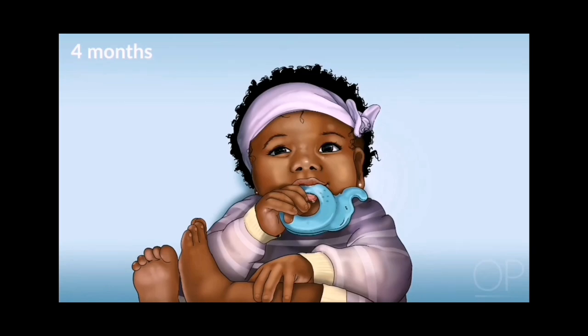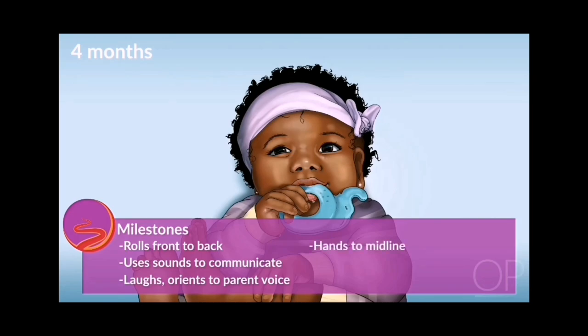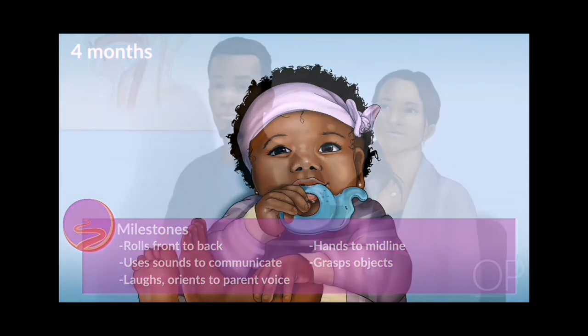4 months. At 4 months, the child wants to engage with her environment more. This is how she will learn and gain motor skills. To allow that to happen, the asymmetric tonic neck reflexes fade at 4 months and allow her to roll from front to back. She is making sounds to communicate, laughs, and orients to a parent's voice. Cognitive skills are gained through sensory motor exploration, so she loves looking around at the environment. At this point, she can bring her hands to midline and her fist will hold onto a toy tightly that she then might put in her mouth.